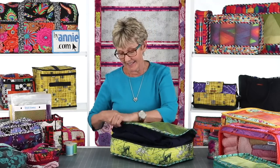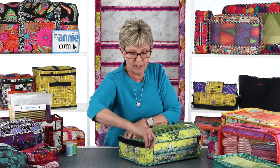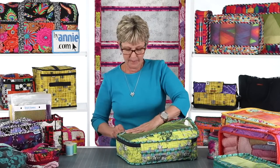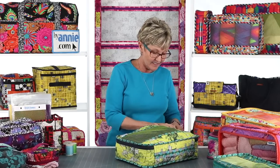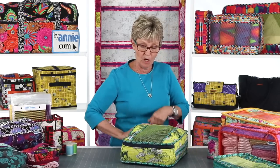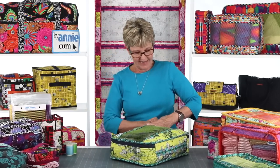But again, as I said, even though this is a little bit full, I can zip this shut, and that lid expands really well to hold in what's in there and kind of help compress it into a smaller area. Let me get those pants out of the way and get that zipped up. So there's my medium one.